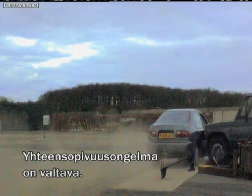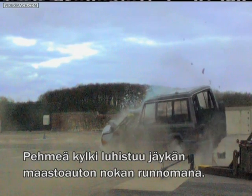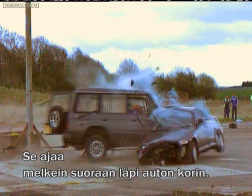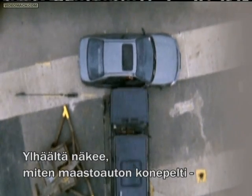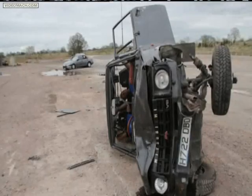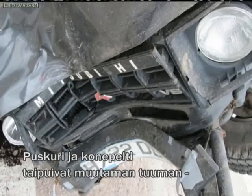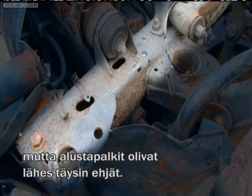It's a massive compatibility problem. The soft side of the car collapses when the stiff front of the 4x4 hits it. The 4x4, on the other hand, scarcely crumples at all, driving almost clean through the car's bodywork. From overhead, you can just make out the off-roader's bonnet practically touching the far side of the car's passenger space. Despite the 60-mile-an-hour impact, the 4x4's front sustains very little damage. The bumper and bonnet were deformed by a few inches, but underneath, the chassis rails were virtually undamaged.